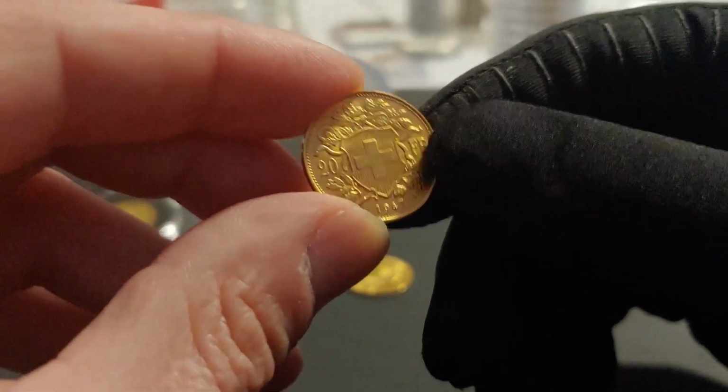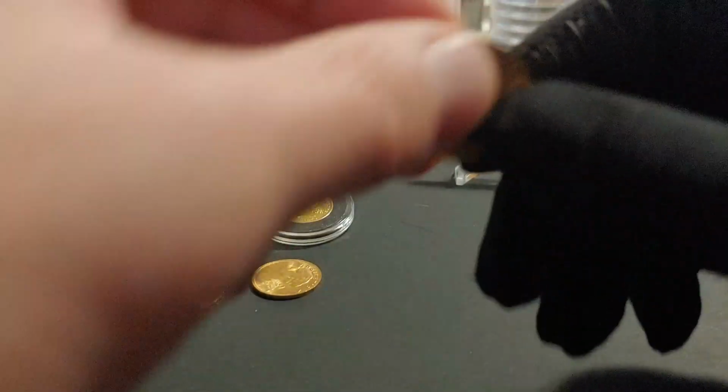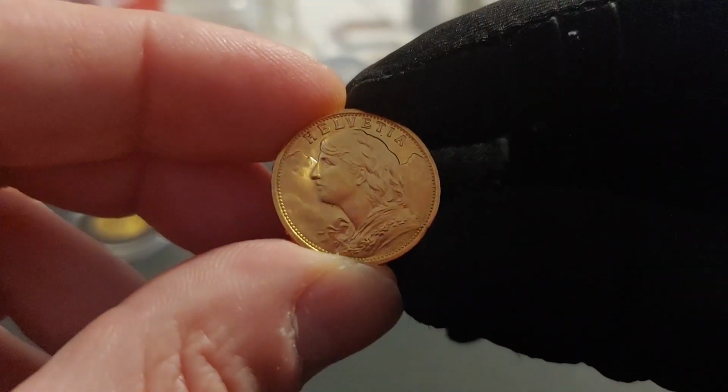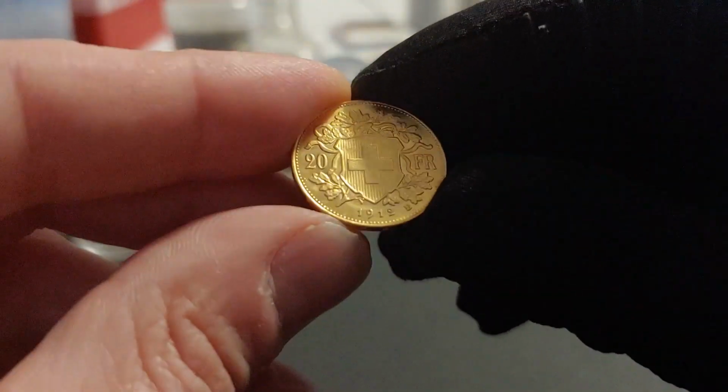Word of warning real quick guys, do not look on eBay for these particular coins. You might find a few at 7 to 8%, but for the most part, people are asking well above that percentage. They are ripping people off.